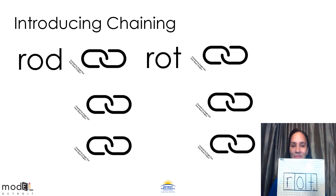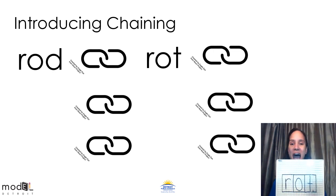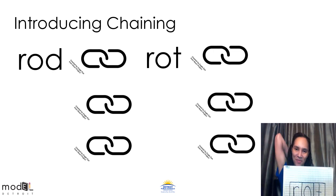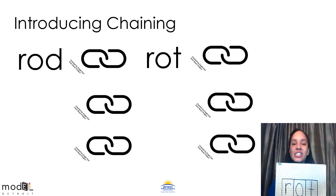Let's practice that again. R-A-T. One more time. Rat. What's our new word? Rat. Great job reading this new word. Give yourself a pat on the back. You did such an awesome job at listening to the sounds as you were blending them together to help you read this word.